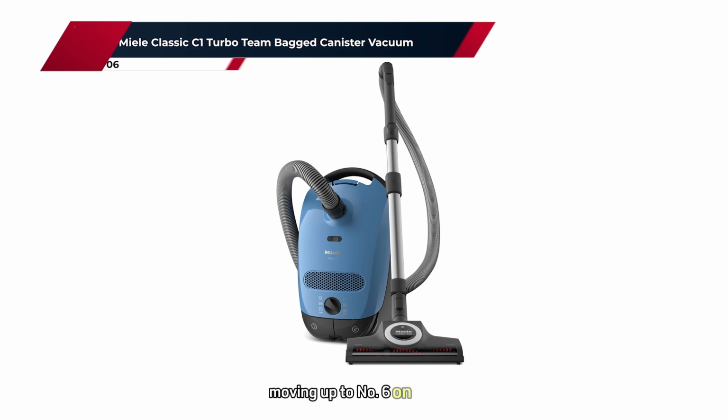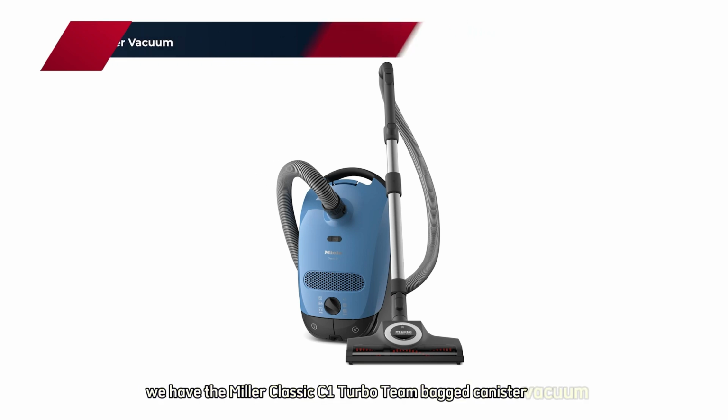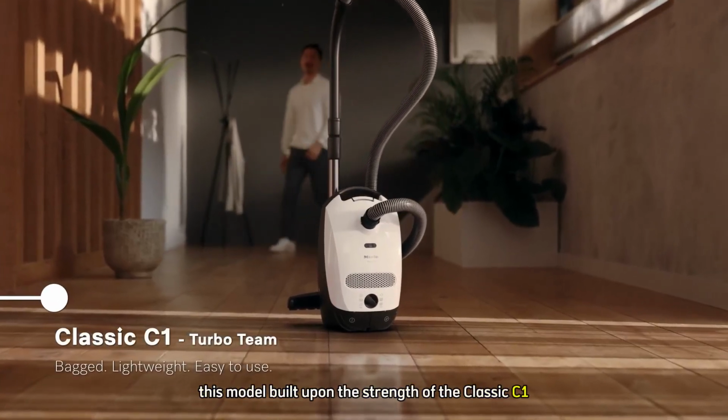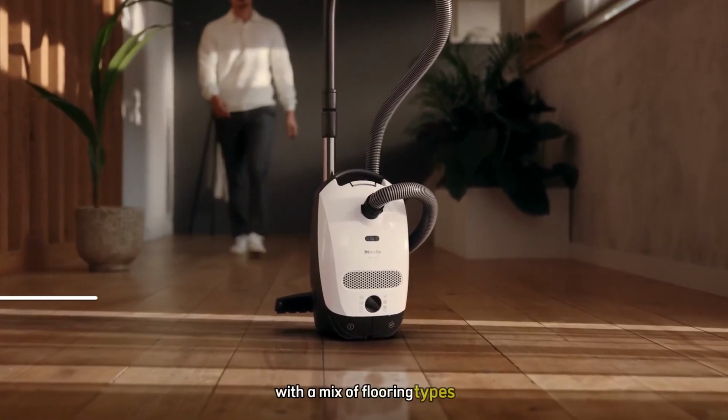Moving up to number 6 on our list, we have the Miele Classic C1 Turbo Team Bagged Canister Vacuum. This model builds upon the strengths of the Classic C1 and adds some features that make it more versatile for homes with a mix of flooring types.